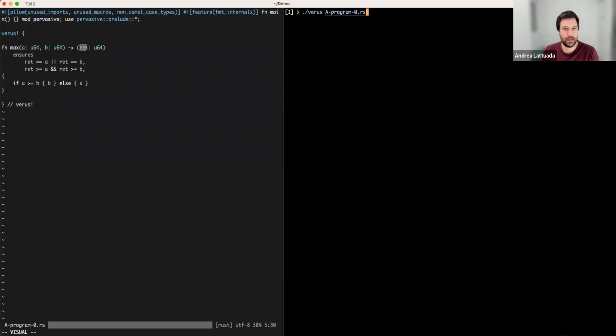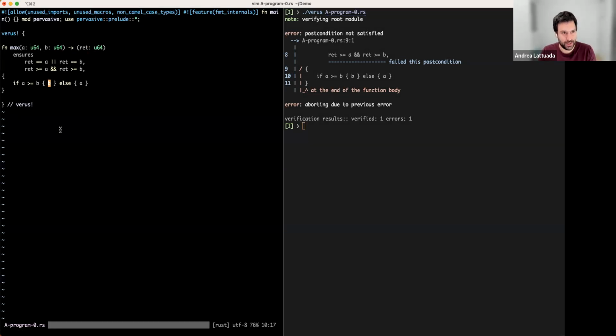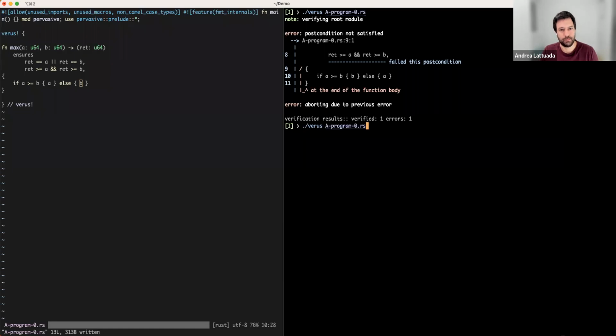And if we run Verus on this program, Verus tells us that the postcondition is not satisfied. And it tries to be helpful in pointing out exactly where the problem is. So you may have guessed where the problem is here. I have intentionally swapped A and B. And so we were actually returning the minimum. So if we then rerun Verus again, we get a successful verification.